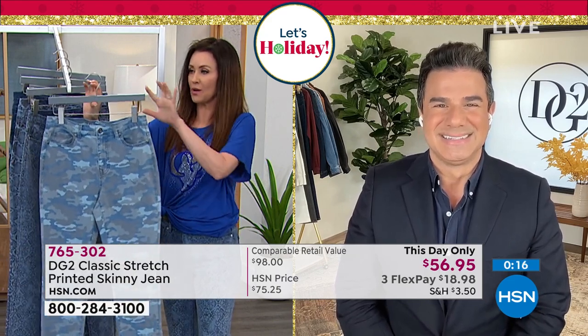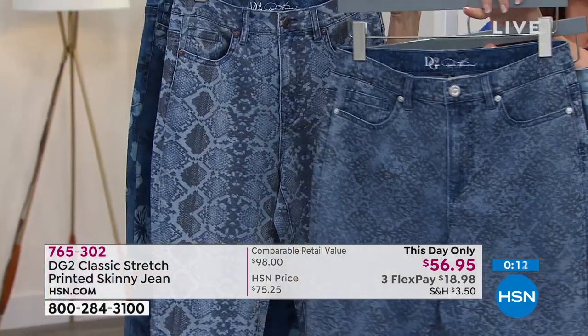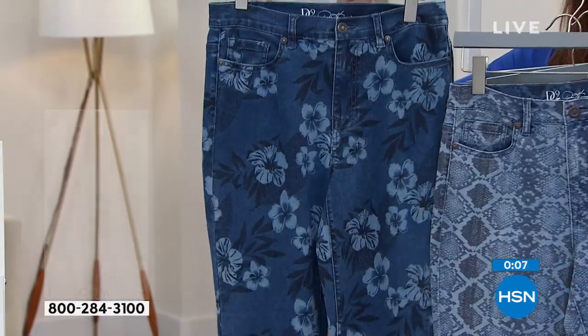So I'm just gonna show again real quick, camo. Here is the tile print, kind of that Moroccan inspired snake. Try it, right? Just go out of your comfort zone. And then we've got that palm floral.